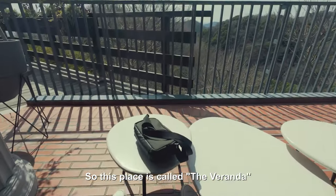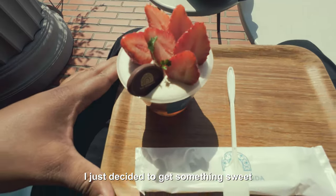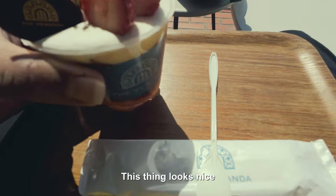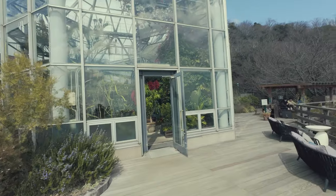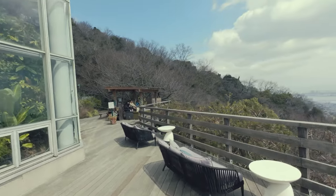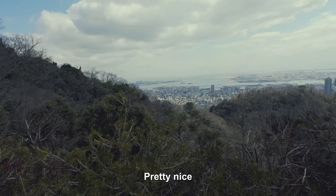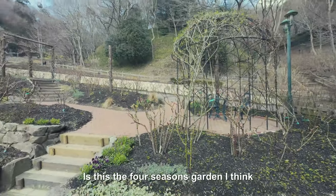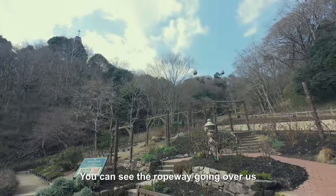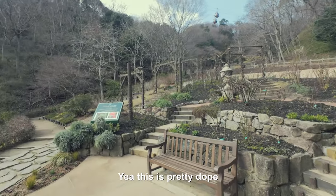This is called the Veranda. Can't see much now, but it's a food place. I just decided to get something sweet. This thing looks nice. But yeah, let's go. Pretty nice. Pretty nice. This is the Four Seasons Gardens, I think. You can see the Ropeway going over us. Yeah, this is pretty dope.